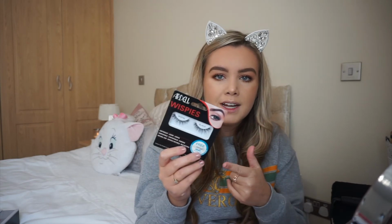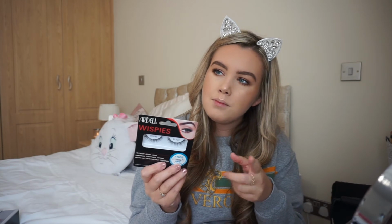But then they also, again in the Liverpool store, had the Ardell range. So there were wispies, demi-wispies, quite a few others. I think they're the same price as what you pay in Superdrug or Boots. So I picked up the wispies, and I think I've used the demi-wispies that I picked up. I picked up quite a few packs of lashes that I will be using, but just not today. I'm just going to apply some lipstick and lip liner now.